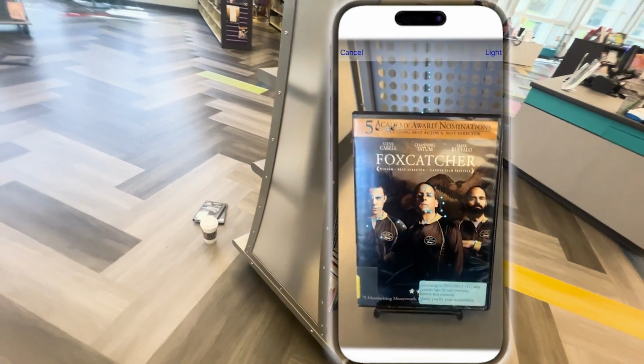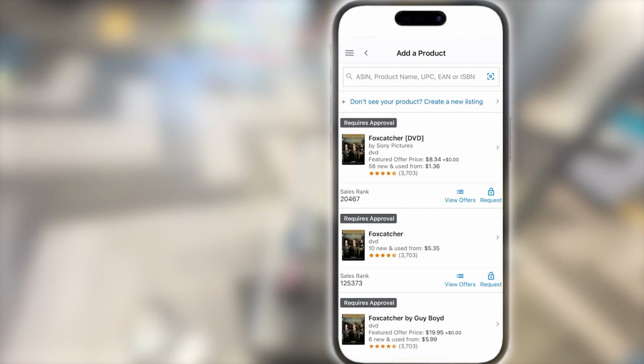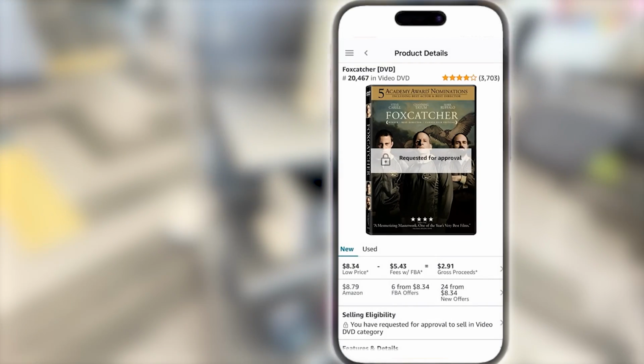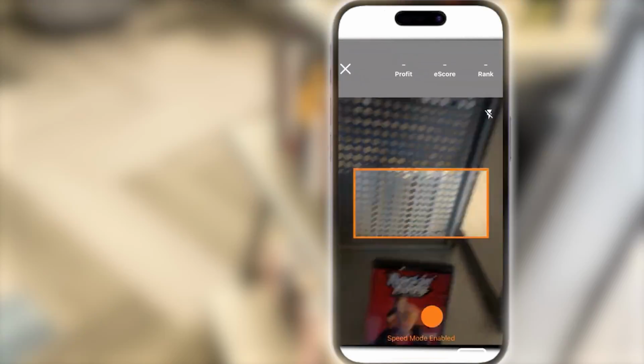Sometimes it's easier to use the Amazon Seller app to scan the covers, as you can see here. And this is a DVD about wrestling. This is a crazy story. Foxcatcher, this rich dude ended up killing one of the best wrestlers ever, Mark Schultz. But as you can see, I just use the Amazon Seller app to scan the cover. It's a pro tip there. And then I look at the FBA offers from the Amazon Seller app.